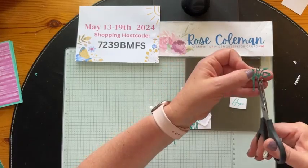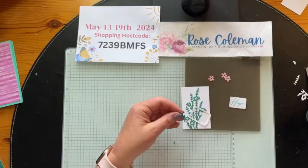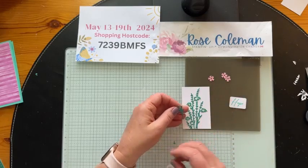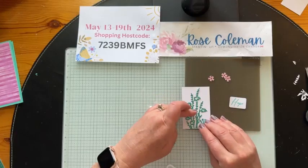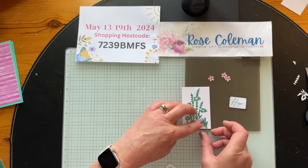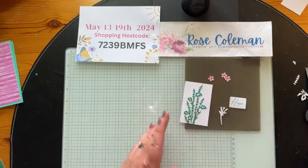We can trim this because I don't like wasting any of my products, right? Because we've got it cut, we might as well use it. And I know that's straight across because I snipped it that way, but that's okay. We're going to see if we can just hide that underneath the die. All right, so flip it over. We'll get some glue on it.